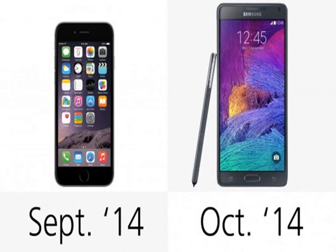Release date. The new iPhones are already in customers' hands, while the Note 4 launches in the US on October 17. It's already rolling out, though, in Samsung's native Korea.